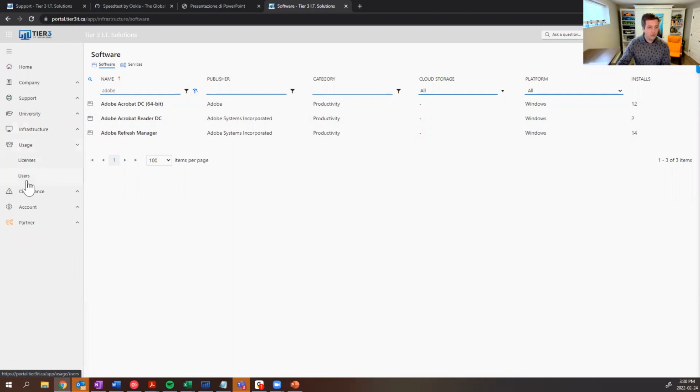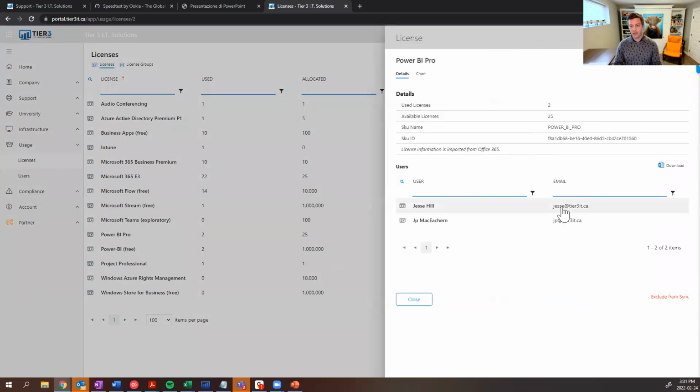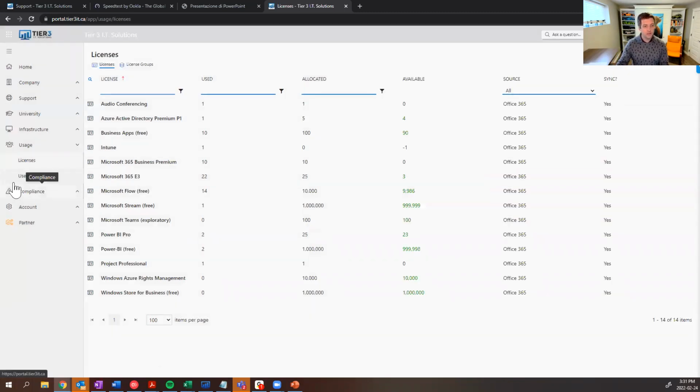Under usage, when we look at licenses, this is going to show you, out of your Microsoft 365 portal, what licenses you have purchased, how many are assigned, and ultimately who's using them. So I see that we have 25 licenses for Microsoft Power BI Pro. We've assigned two of them. And if I click on that, I can see that myself and JP are the ones that have been assigned that. So again, a bit of an auditing review tool for yourself, if you ever have questions about what licenses you have and who's consuming them.